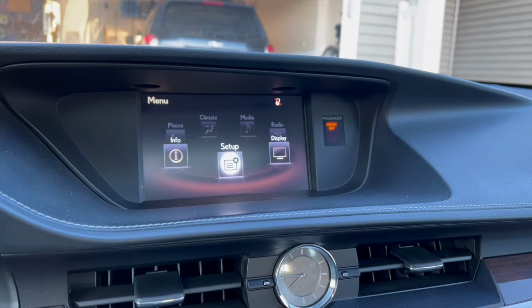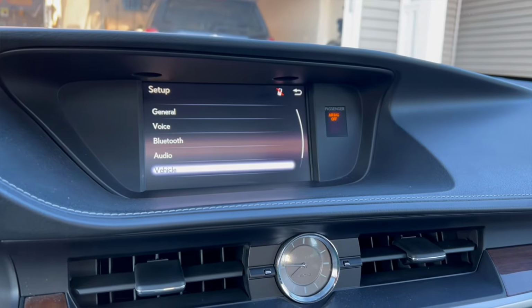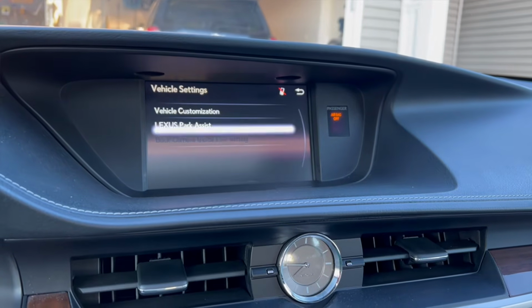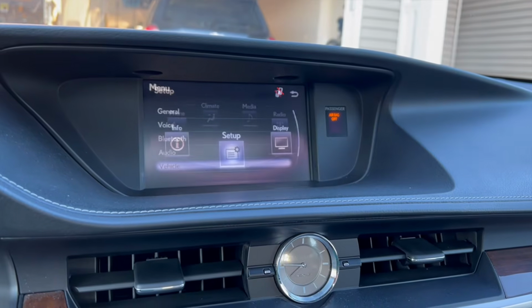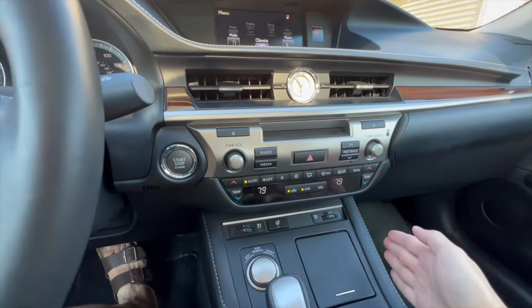So you can kind of click through things. You see these menus, they all look pretty old. You can see they're very similar to Toyota's products. And yeah, otherwise, for a 2016 car, you do have some pretty nice luxurious features, right? You do have this really nice setup right here. I really, really like this.